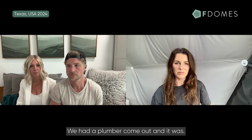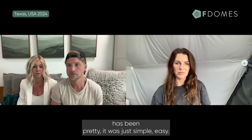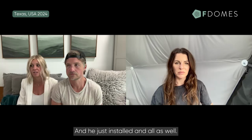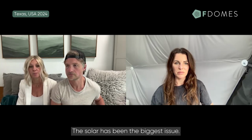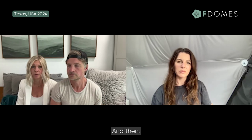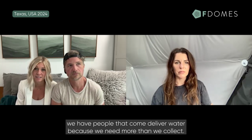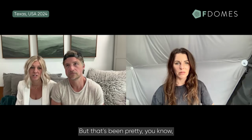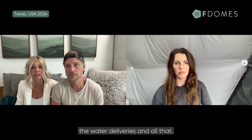The septic was pretty simple. We had a plumber come out, and it was simple and easy. He just installed it and all was well. The solar has been the biggest issue. With water, we have some water collection, and then we have people that come deliver water because we need more than we collect. That has flowed pretty well with the water deliveries and all that.